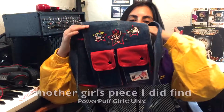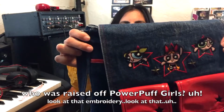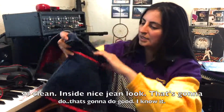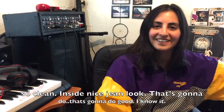Powerpuff Girls. Who was raised on Powerpuff Girls? Look at that embroidery. So clean. Inside, nice jean look. That's gonna do good. I know it.